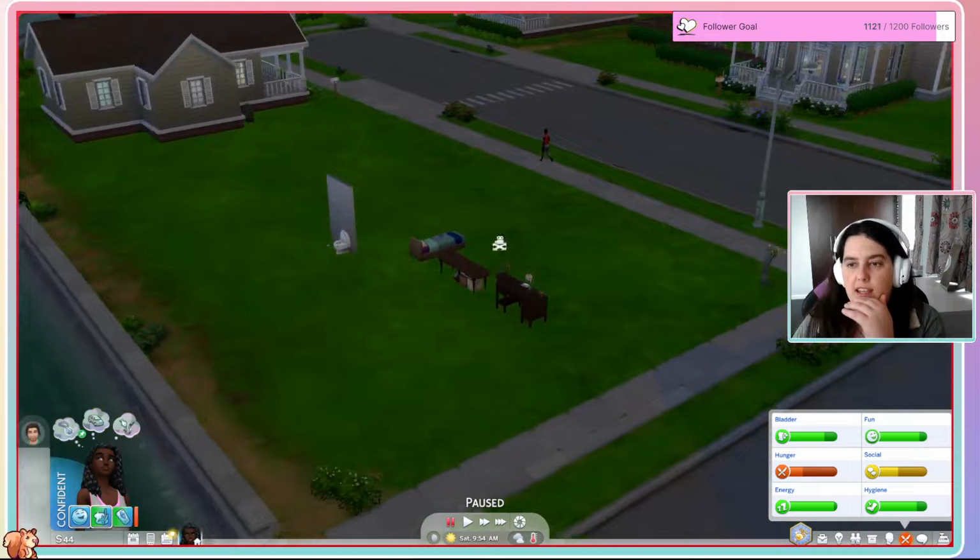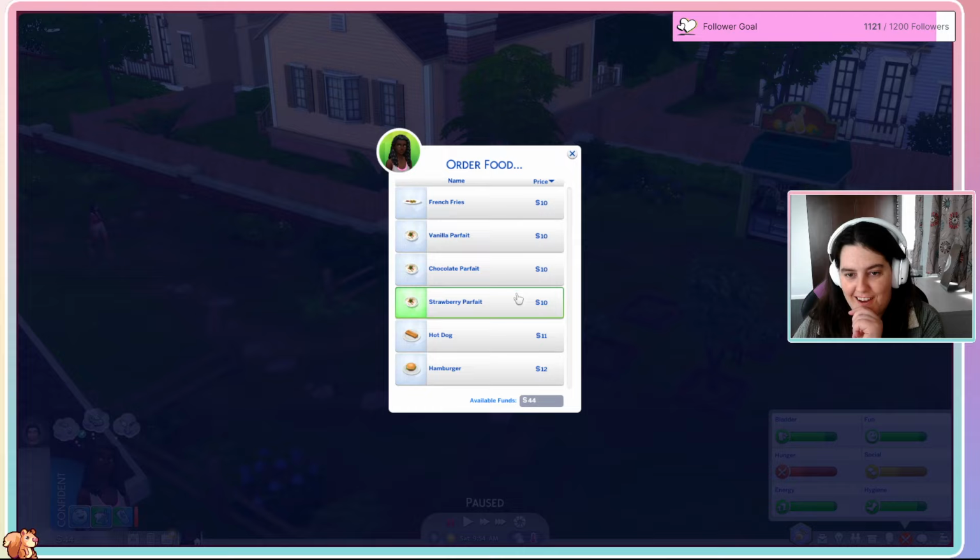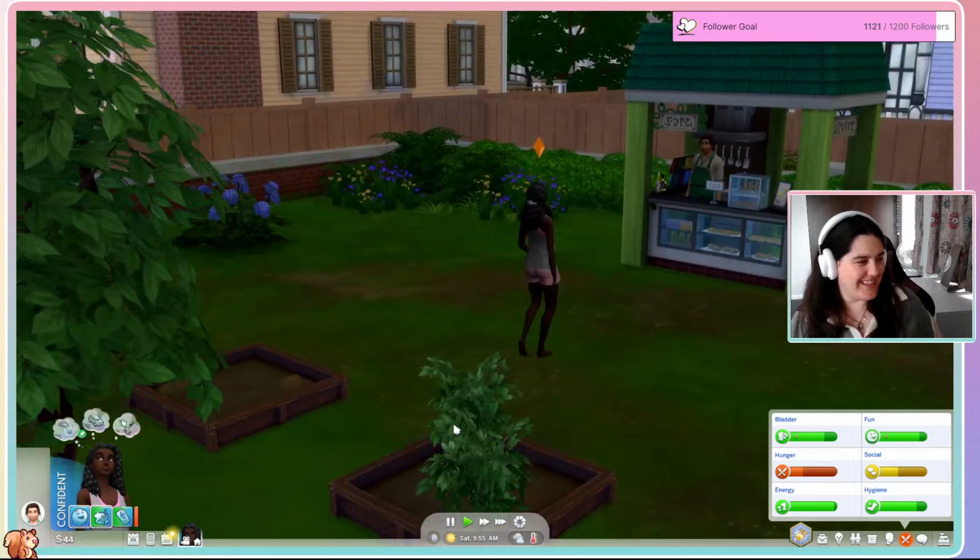So let's go get some food. This sales table's so handy right here. I don't know if I can spend an extra pound on a hot dog. All right, I'll treat you. You can have a hot dog. She goes everywhere in her pajamas.